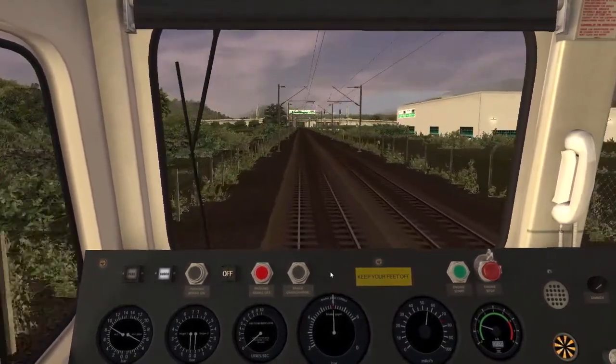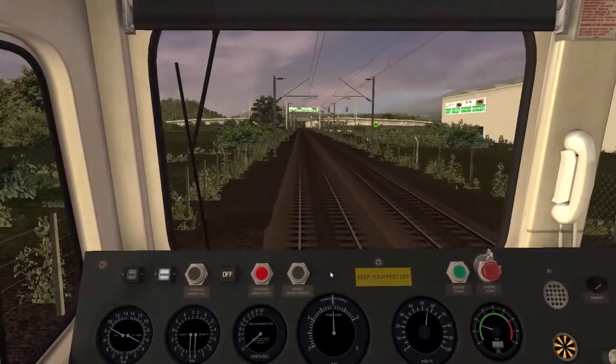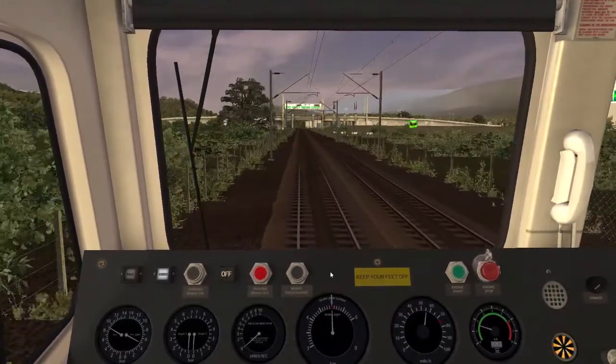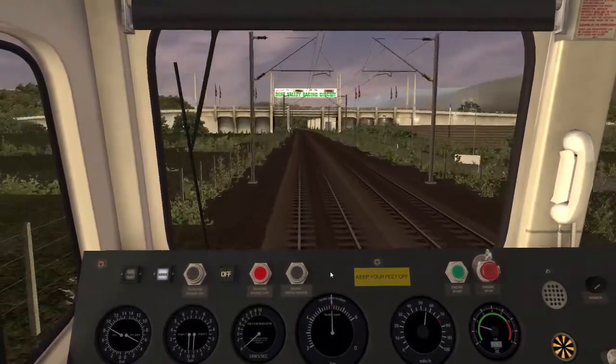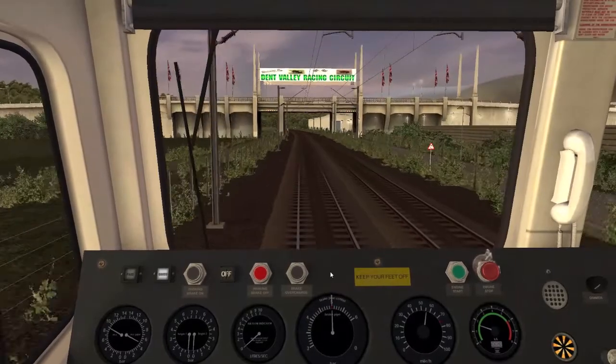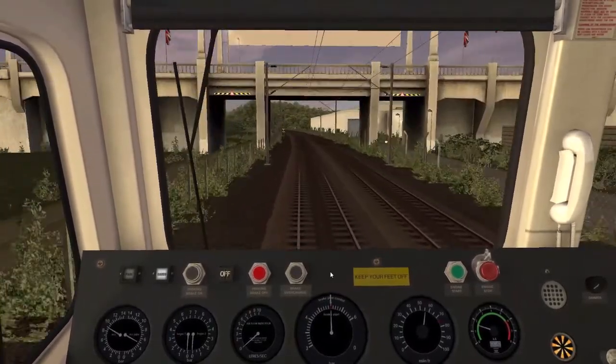So we're approaching Dent Valley Goods Loop. Where the scenario will end. Welcome to Dent Valley Racing Course.